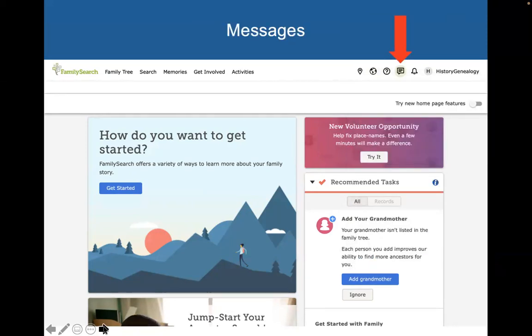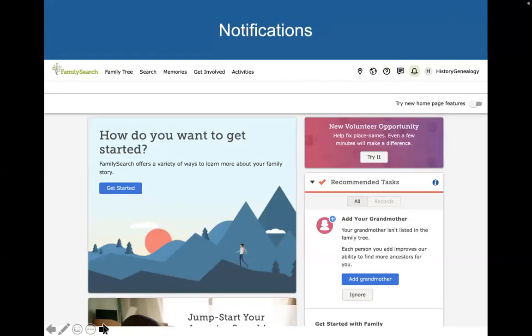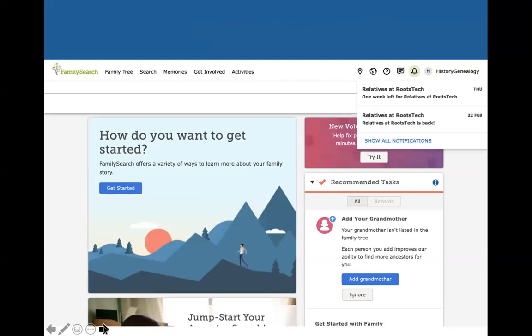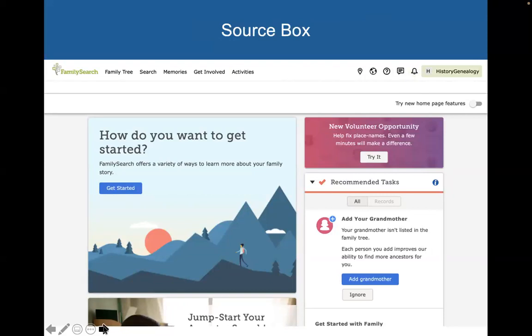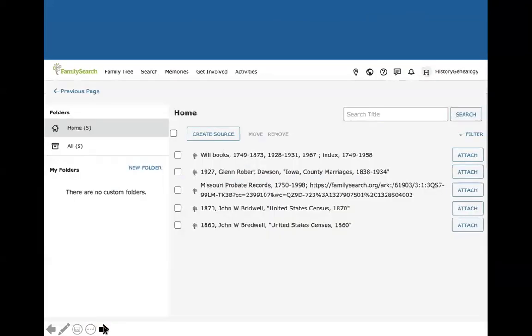There is a message icon, and this allows you to connect with others working possibly on your same family lines. There's a notification bell. So if you click that, you can see your notifications from Family Search. It looks like we have some notifications about Roots Tech, which we'll talk about a little bit later. And then you also have what's called a source box. So if you click on your name here, you'll have a drop-down menu and you'll see source box. And that is a place where you can store documents if you'd like. If you're an Ancestry user, this is similar to your shoebox. So it's just a place that allows you to save records.